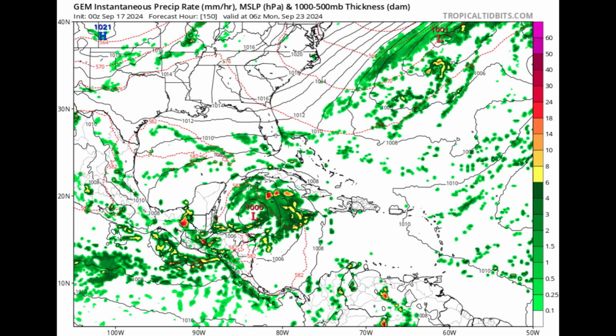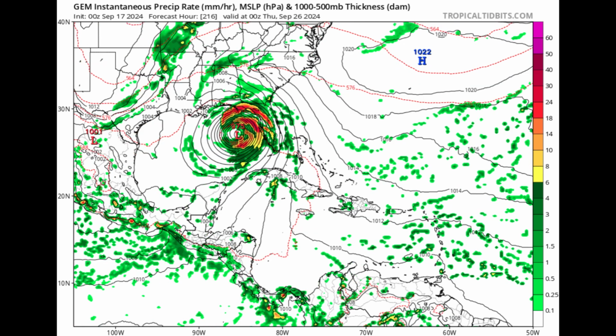Canadian model also showing development as we head into Monday of next week, the 23rd of September. And there we see that airflow pressure and increased rainfall around. The Canadian model shows a similar trajectory of the system compared to what we saw with GFS, but it's not showing a system as strong, showing it a little bit weaker, but nonetheless expecting a hurricane in the eastern Gulf.